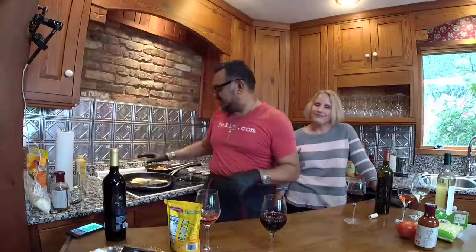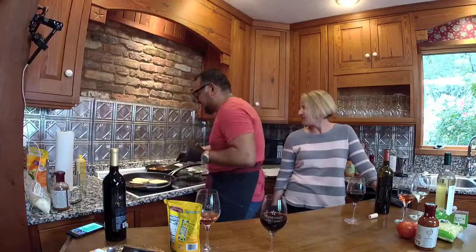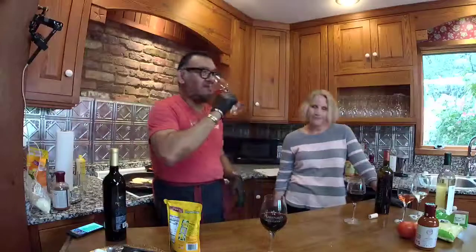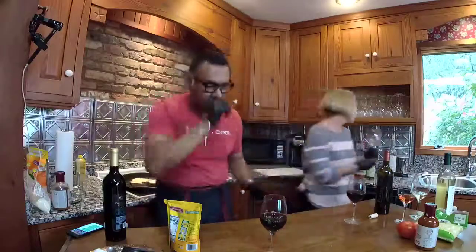So the sopas are about done. I'm going to try to finish them off with the remaining heat. The meat's done. We're going to start putting it together really quick. But I need to finish this off because I really need to start my red. Gracias.